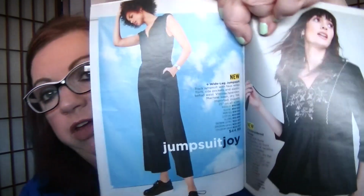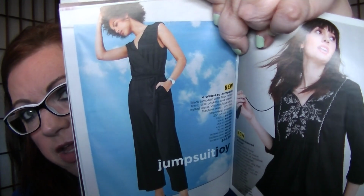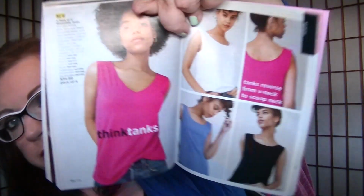Here is a jumpsuit that has been very popular with the reps. I've been seeing a lot of them wearing that. I didn't get it because jumpsuits always look like, have you ever seen that meme with the penguin with all that stuff stretched across his belly? Yeah, that's how I look when I wear a jumpsuit. And here is a tank set, 4 tanks. Pretty spring colors, that blue and pink especially.